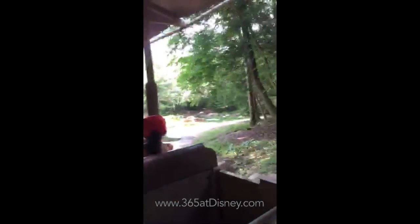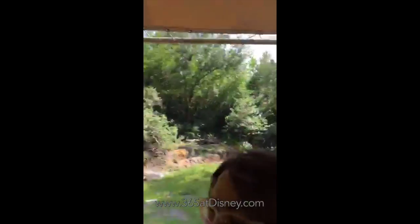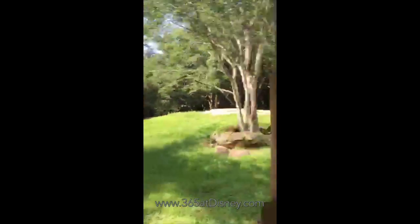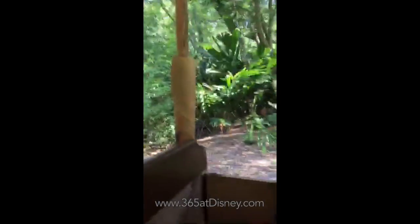Looks like there's some birds coming up ahead here on the right, off in the distance. Those are the yellow-billed storks. And they are carnivorous, so they'll eat small animals, and they have a wingspan of about 5 feet. Carnivorous birds. It is a bit bouncy.